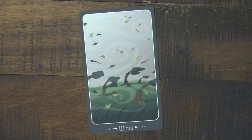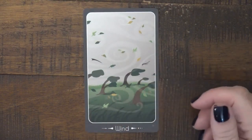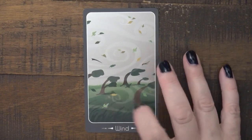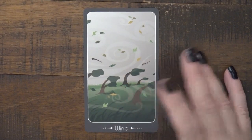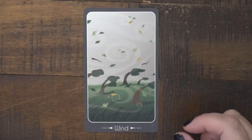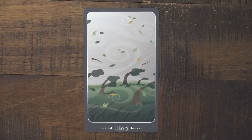And then we just have the energy for wind, which I love because that is something that I specifically track for, is wind patterns. And so I love that there is a card for wind, and she has movement, change, and sort of that elusive. If you think of trying to catch something that is grabbed by the wind and you're trying to scramble to catch it, there is that elusive nature. You can't capture the wind. So I do like that keyword.